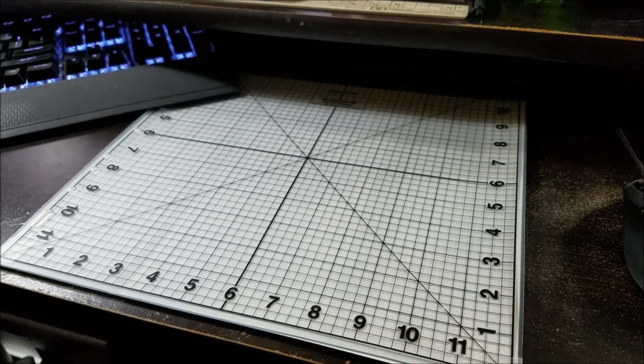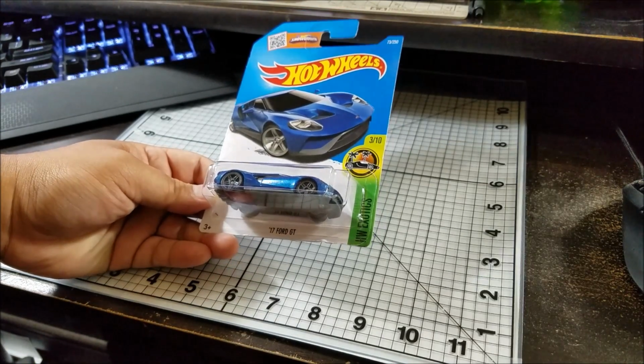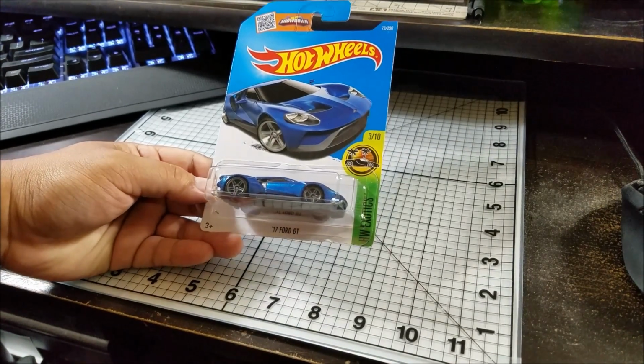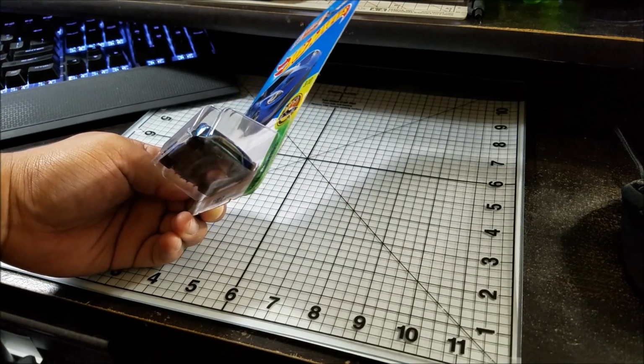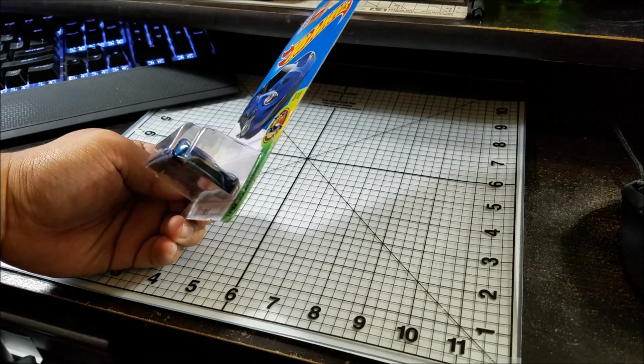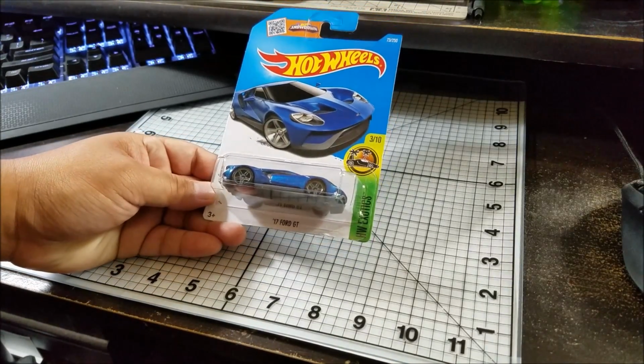And one of the next two cars is also in Blancpain. Sadly, that Ford GT isn't, but this is one of my favorite castings of this year. I can't wait to crack this open, actually. Yeah, I really like the color. I just wish I'd found the Super.